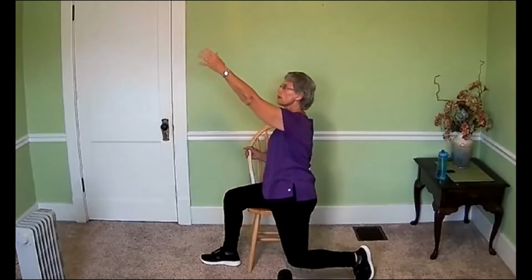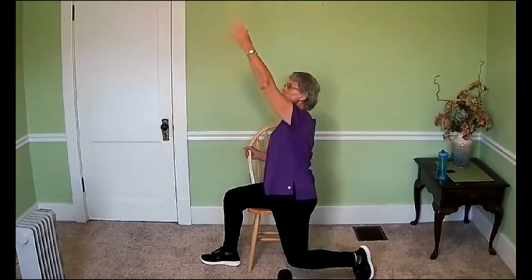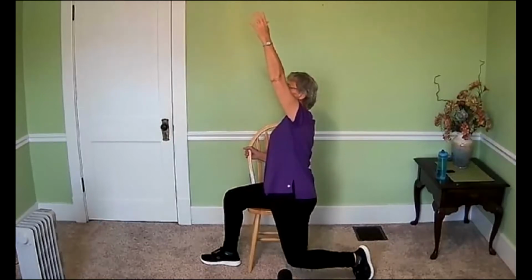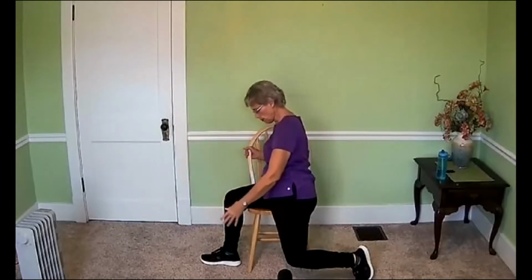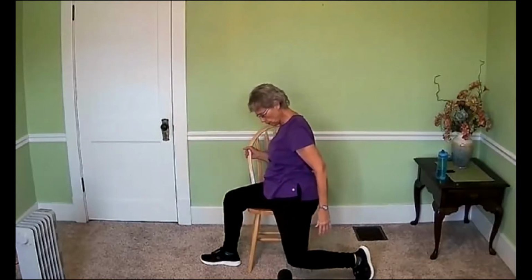And then inhale, raise the arm to whatever height works for you. Pull those belly muscles up. And take your arm up to wherever works for you. You can kind of follow your arm up towards the ceiling. Not putting any creases in the back of your neck. Exhale the arm down, look down at the floor.